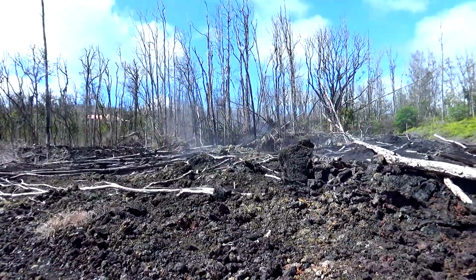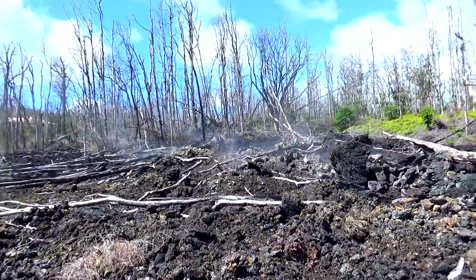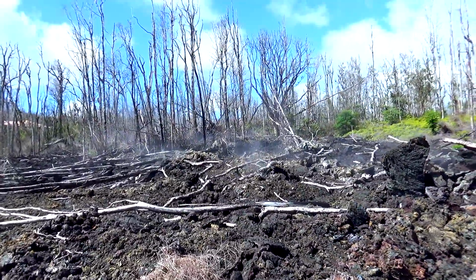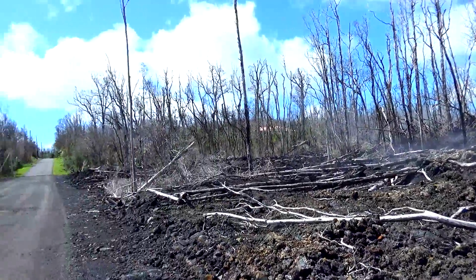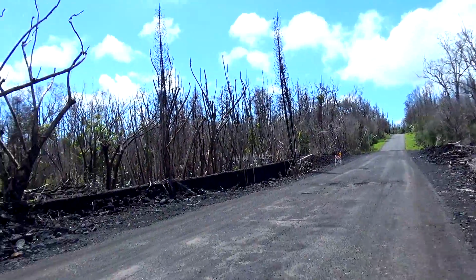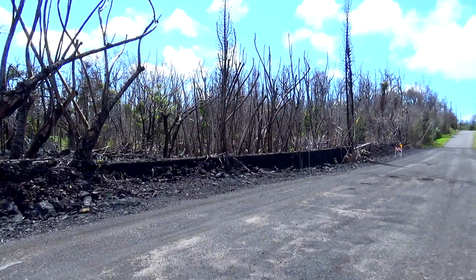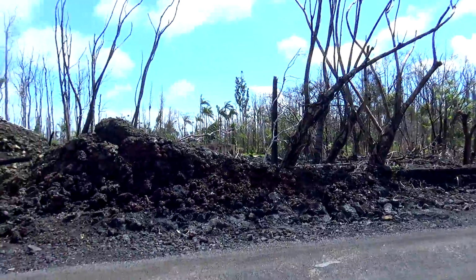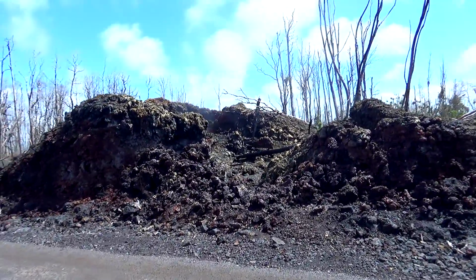So here we are, and this is just amazing. It just goes to show that some of the fissures, when they erupted, were actually small eruptions, while others were huge eruptions. And of course, this particular property right here, we've got a wonderful lava rock wall, and well, now it's even bigger, I guess. I guess that's not really that funny, but nonetheless.